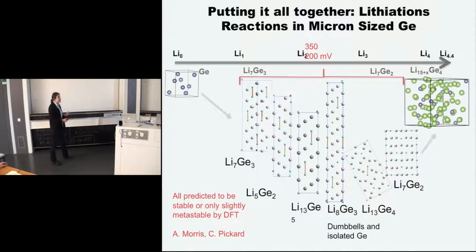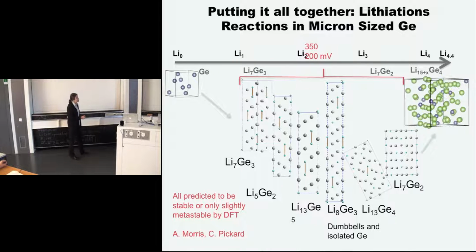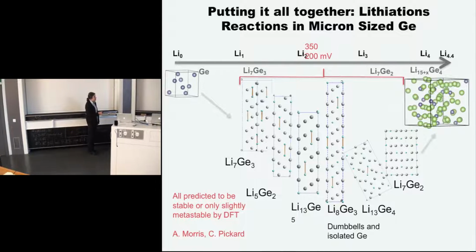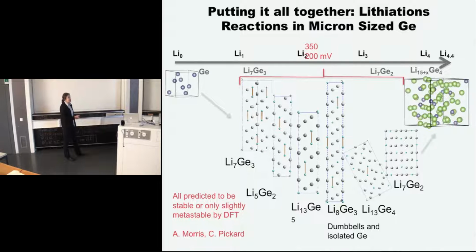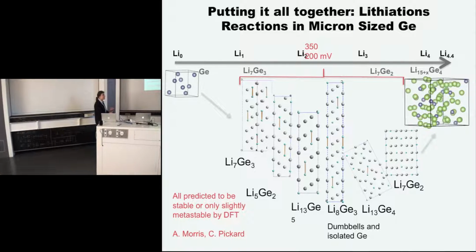What's going on can be readily explained by, again, looking at the different phases that we identified in the AIRSS calculations. As you go from the 7:3 to the 7:2 phase, you have a whole plethora of different phases that contain dumbbells spaced by increasingly more lithium ions, and then eventually dumbbells with isolated germaniums. When you're lithiating these phases at room temperature, the system A, can't decide between all of these different phases, and B, the kinetics are too slow for the rearrangements, so it basically just goes through this poorly crystalline region, a mixture of all of them, till it finally gets to a phase where essentially all of the germaniums are isolated, and only then can it nucleate the crystalline phase.